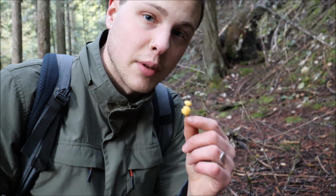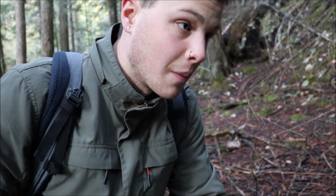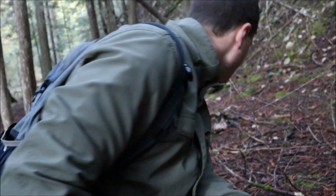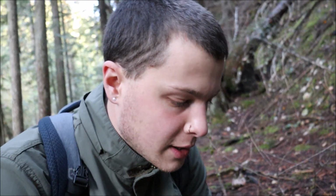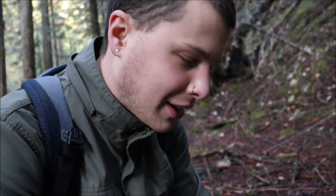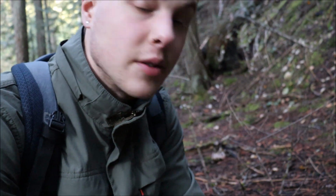One thing you can do with mushrooms is taste test it. Spit it out though. Don't swallow, obviously. That's really bitter. I don't think it's enoki. I think it might be something else. But either way, it's interesting.